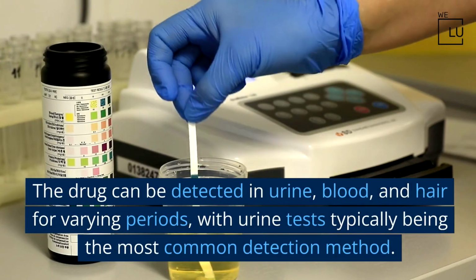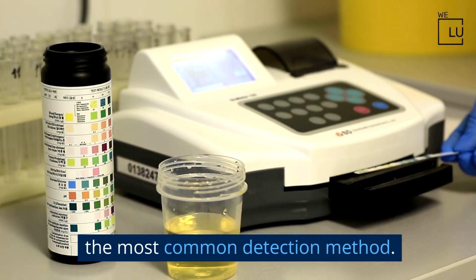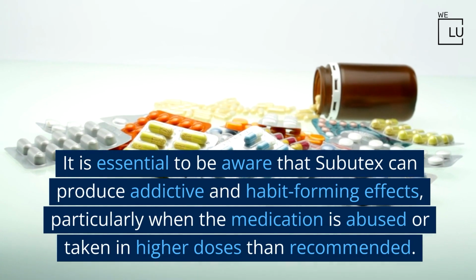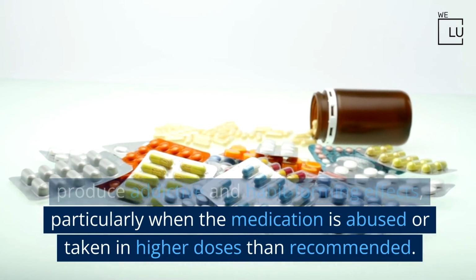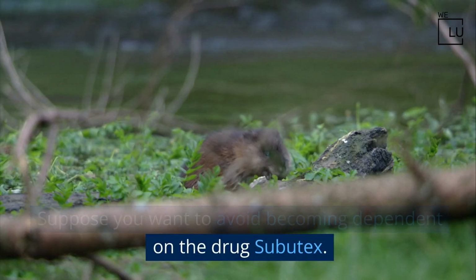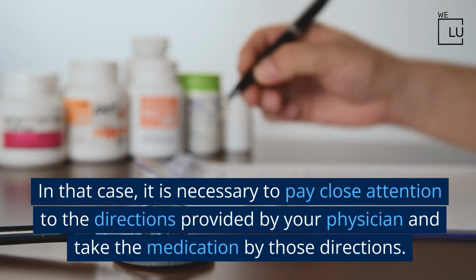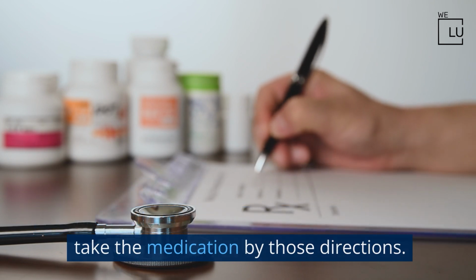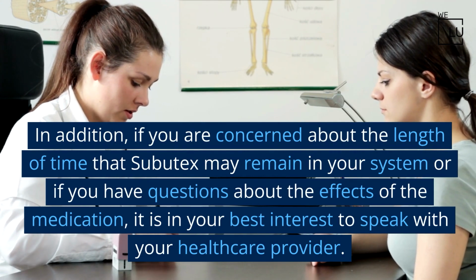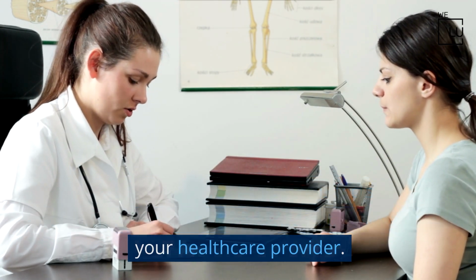The drug can be detected in urine, blood, and hair for varying periods, with urine tests typically being the most common detection method. It is essential to be aware that Subutex can produce addictive and habit-forming effects, particularly when the medication is abused or taken in higher doses than recommended. Suppose you want to avoid becoming dependent on the drug Subutex. In that case, it is necessary to pay close attention to the directions provided by your physician and take the medication by those directions. In addition, if you are concerned about the length of time that Subutex may remain in your system, or if you have questions about the effects of the medication, it is in your best interest to speak with your healthcare provider.